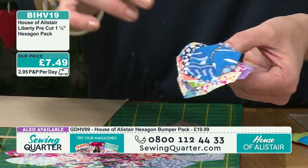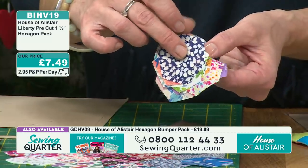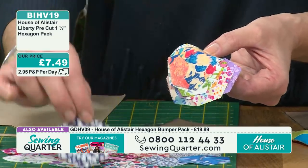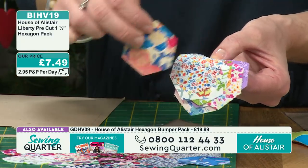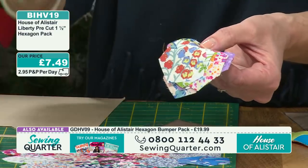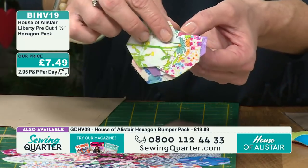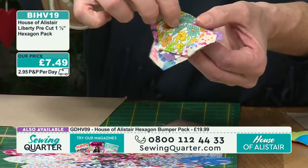How absolutely gorgeous. How else are you going to get such a range of Liberty in one swoop? It's going to look like you've got the best stash of fabric, isn't it, when you whip up a quick something out of this. Imagine, I'd actually like to do a tablet cover out of this English paper piece on the front, because it's not too daunting a size if you're just starting out, if you want to do the little ones.